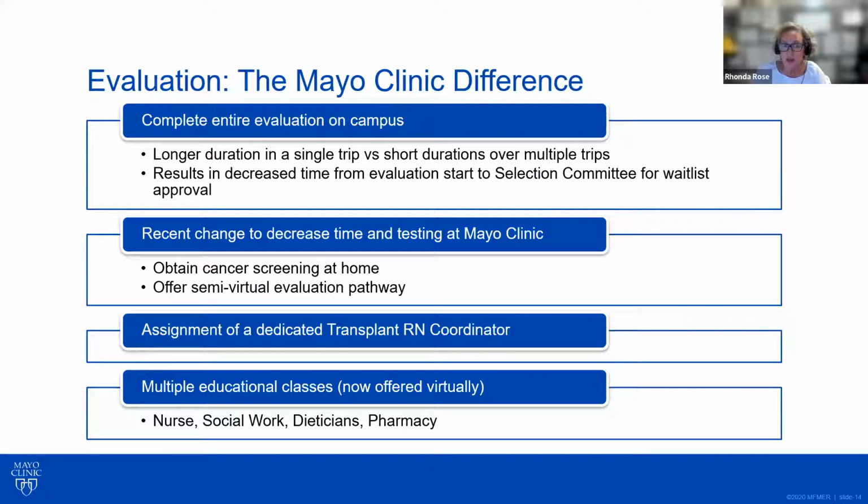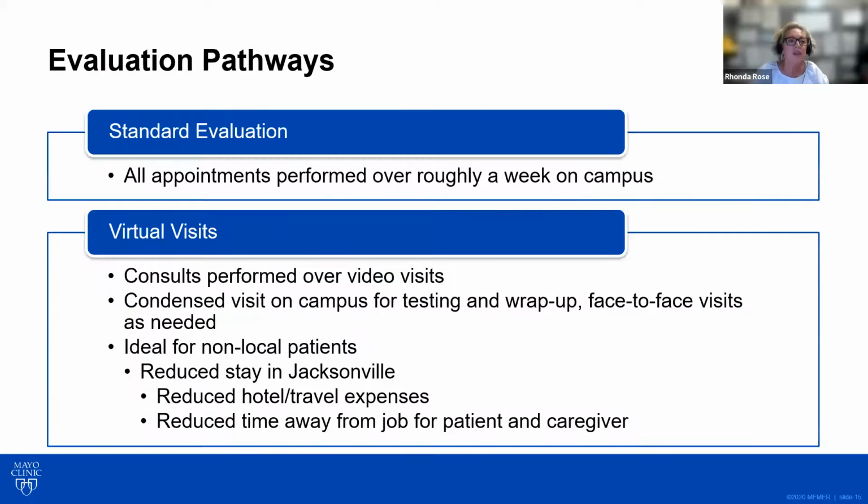So when patients come, they will see the entire multidisciplinary team, be offered educational classes, and then have the testing. Next slide. All appointments technically could take up to a week to be performed on campus, but now with the virtual option, we're actually seeing 2 to 3 days.